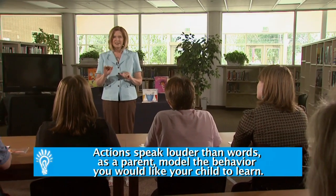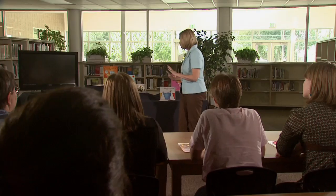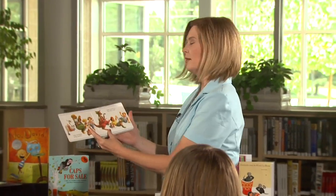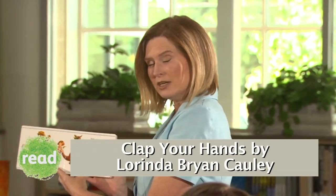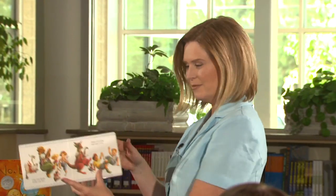As we've talked today, we've talked about all three areas of development. I'm going to read one of my favorite physical activity books, and you don't have to do them all. We'll just play like we have kids in the room. This is one of my favorites that I like to read with kids to get them up and moving and then to sort of settle them down.